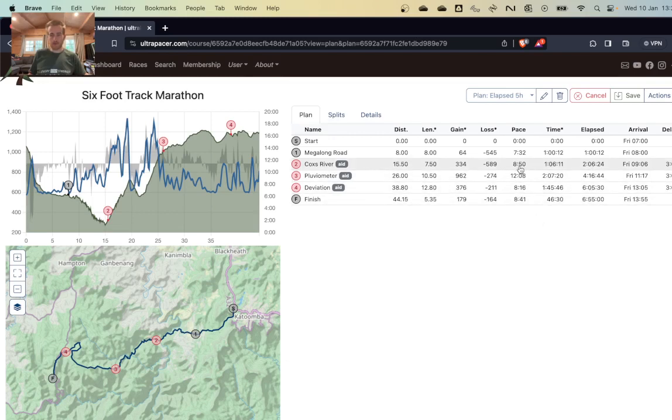So an average pace of 8 minutes 50 between Megalong Road and there. So really don't feel like you need to take a huge amount of time there.